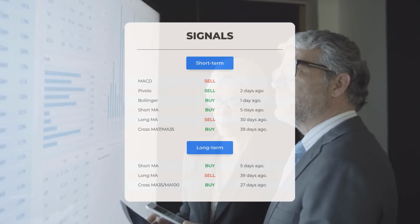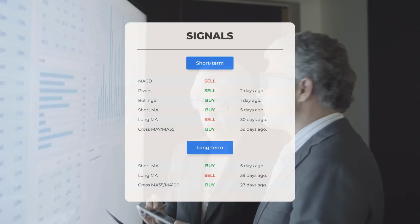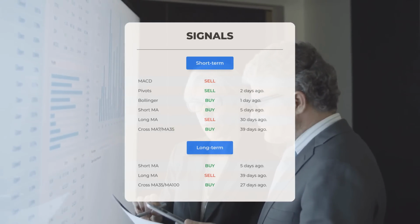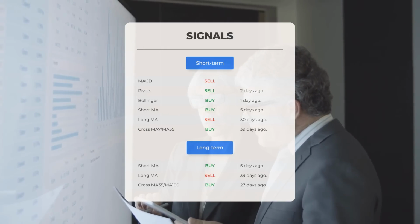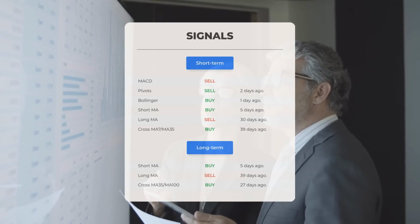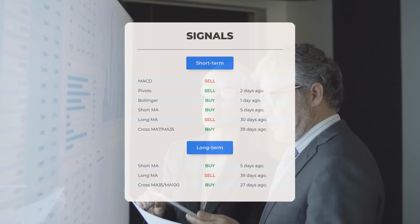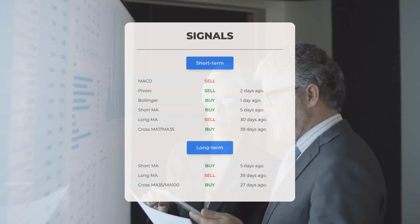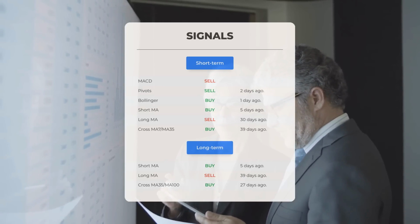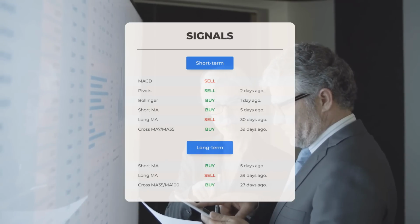Long-term moving average, sell signal 30 days ago. The relation between the short and the long moving averages, buy signal 39 days ago. If we look at the 12-month chart, we see short moving average, buy signal 5 days ago. The long-term moving average, sell signal 39 days ago. The relation between the short and the long moving averages, buy signal 27 days ago.